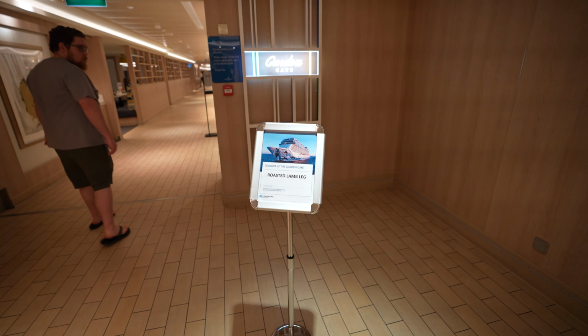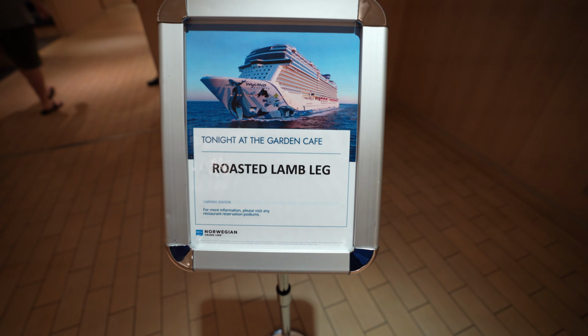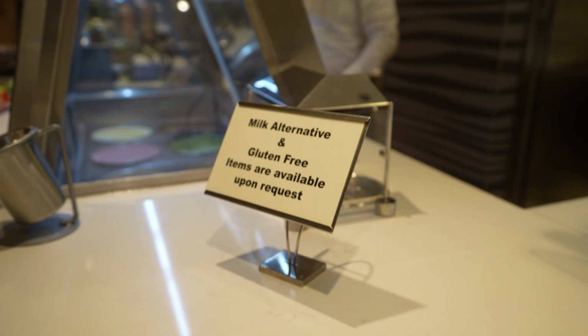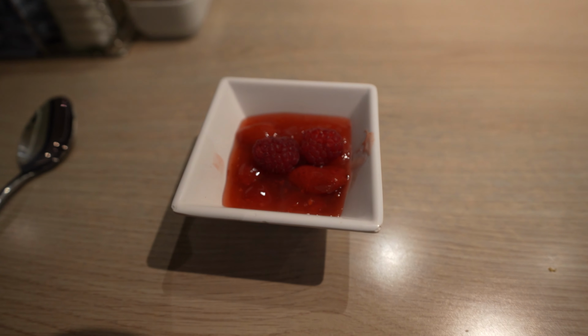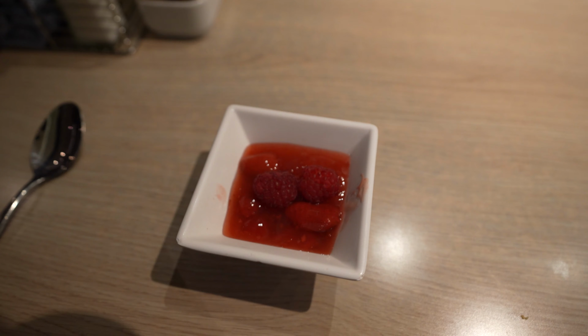I know that we already ate, but we're gonna check this out, the Garden Cafe. Also tonight is roasted lamb leg. I have never actually seen this in a buffet for desserts, so I'm gonna try it. So the alternative is cherry cobbler, and it's just what it is.